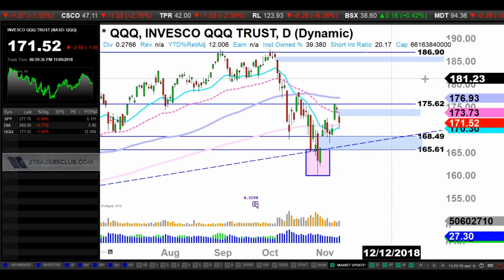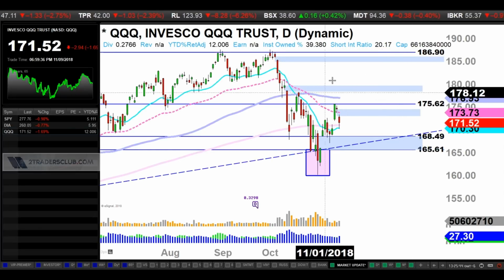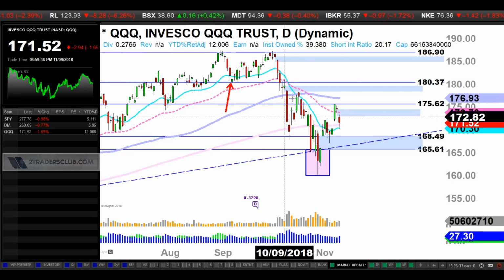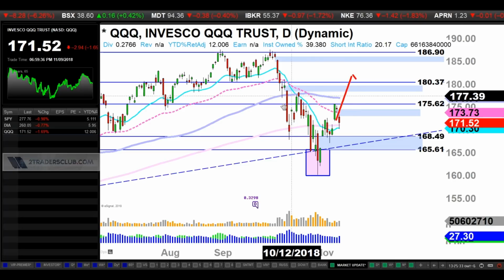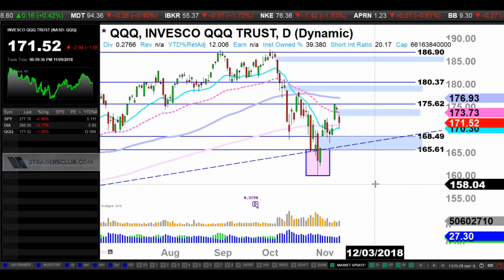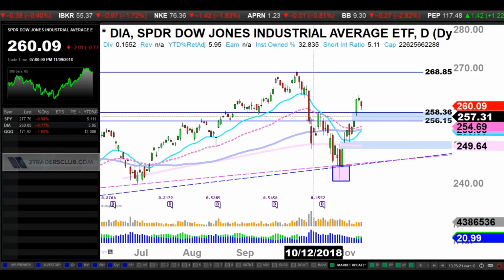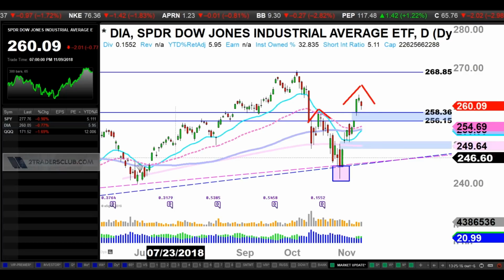And for this to completely turn around, there's actually a little gap here. For the Qs to turn around, we wanna see the Qs, so there's a prior low. We want to see Qs get above 180 and cultivate a higher high, because Qs don't have a higher high yet. So Qs still got more work to do. Diamond looks so much more bullish here, for the first time the only index to cultivate a higher high. We can categorize this as a bullish sentiment in the minor term.